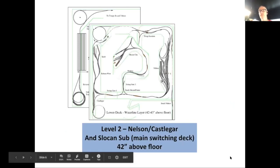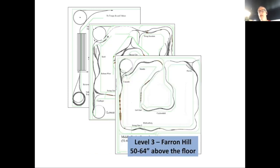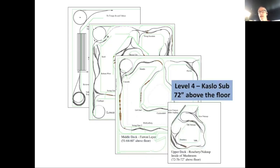The next deck, which is the main deck, is level 2, which is 42 inches above the floor. It includes all the intensive switching areas, so the yard trackage, the Silcan branch, and then the pulp trackage at Castlegar. The next deck contains Ferron on both sides. It includes some pretty deep scenes. So the main peninsula section in the middle is actually a single deck scene, which you'll see, and then the snow scenes at Ferron, and heading down back to Cascade.